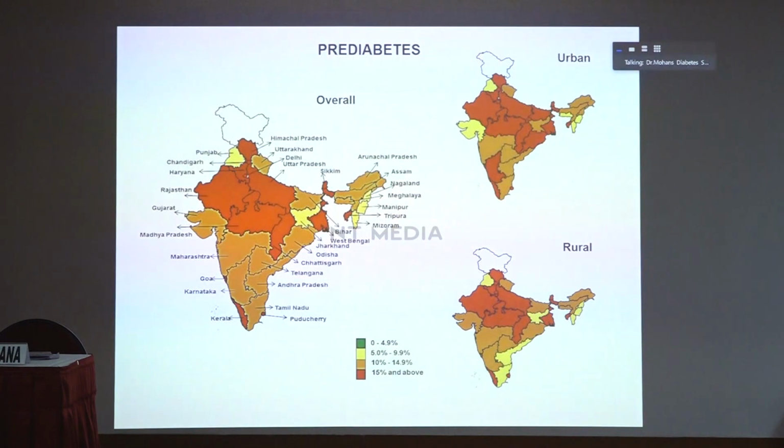So pre-diabetes, if you notice carefully, is the opposite of diabetes. Where diabetes was high, pre-diabetes is low. What does that mean? People who had to convert have already converted. And where diabetes was low, do you remember the greens in the center here? Where diabetes was low, pre-diabetes is high. What does that mean? All these people are yet to convert, yet to get diabetes. So it's like a ticking time bomb here, where we have people ready to convert. All those low prevalence states, if we repeat this 5 years from now, we may see that everybody has converted. So this is the pre-diabetes prevalence of the country.